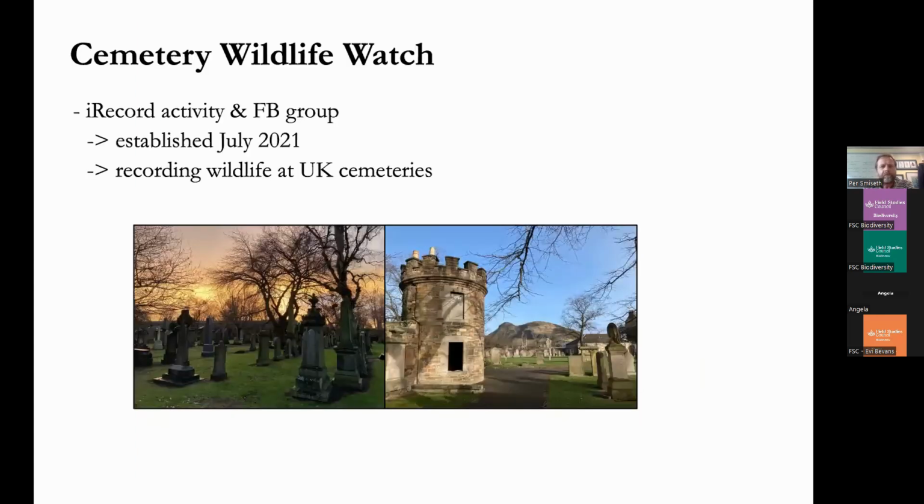That led me eventually to set up Cemetery Wildlife Watch as an iRecord activity, combined with a Facebook group. This is, as I said, inspired by Moth Trap Intruders, which is a really fantastic iRecord activity and Facebook group. If you're not aware of that, check it out. I established this in July 2021, and the purpose is to try to record the wildlife that is present at cemeteries across the UK.